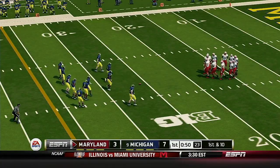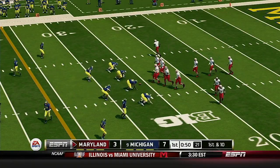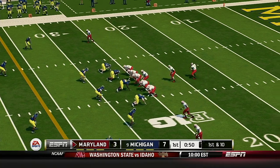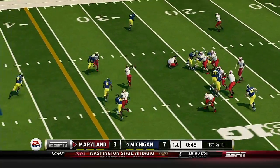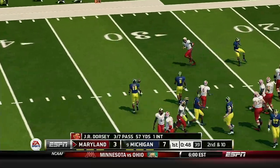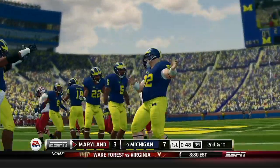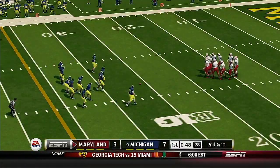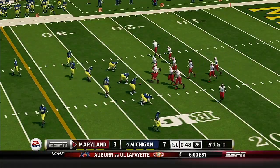You never like to have to play from behind, but a deficit this manageable shouldn't be in the front of their minds. They just need to go out there and play. Fires quick out to the receiver, and he can't make the grab. So it's second and 10. Ball on their own 26.